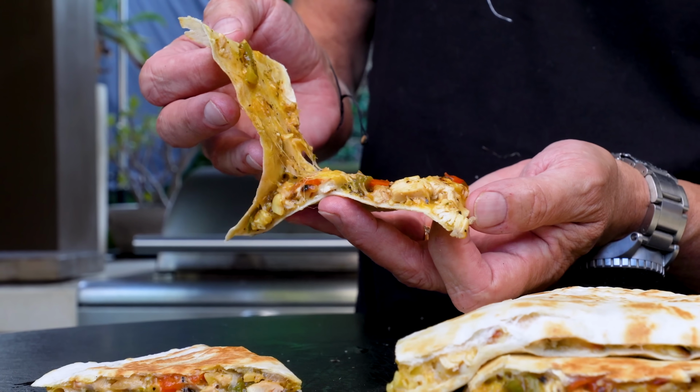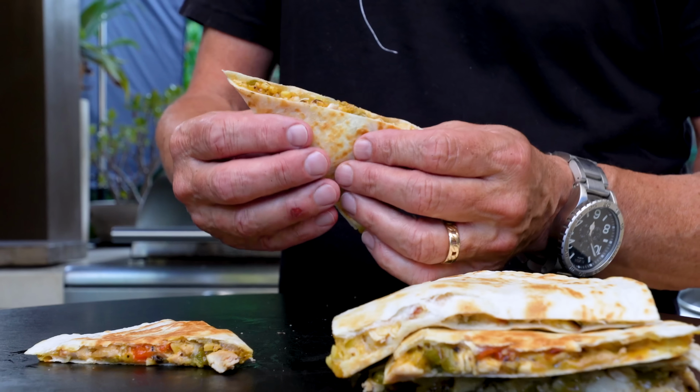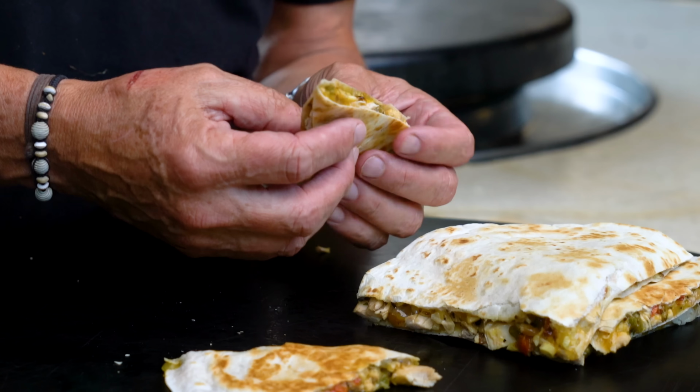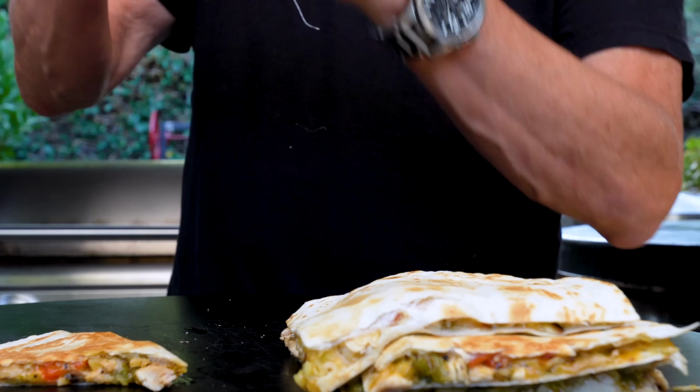That's a quesadilla. We've all had quesadillas that had a little bit of cheese in it and a lot of nothing. This would be the opposite. This is the quesadilla with a lot of everything in it. Oh my gosh. You got to smell, right? Do you guys smell before you eat things like this? Of course.